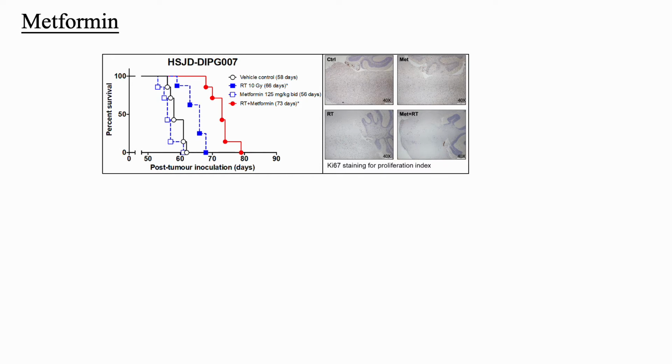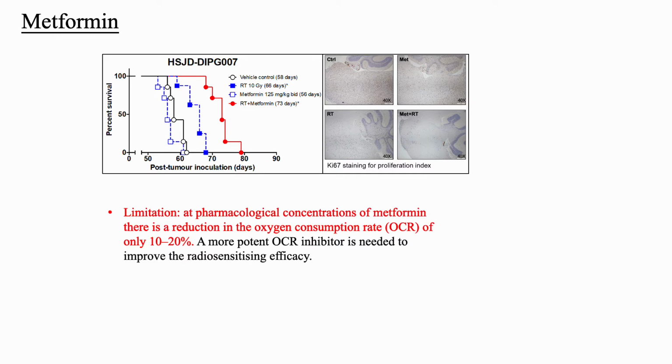We did an animal experiment using metformin and radiation on a DMG orthotopic model. The addition of metformin improved the survival on top of radiation alone. However, this is just a proof of principle experiment. As we can see, the increased survival is quite marginal, and none of the mice with tumors was cured. This is largely because metformin can only reduce 10 to 20% of the oxygen consumption rate in cancer cells at a clinically relevant dose.